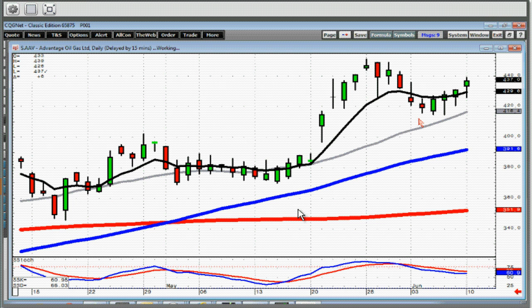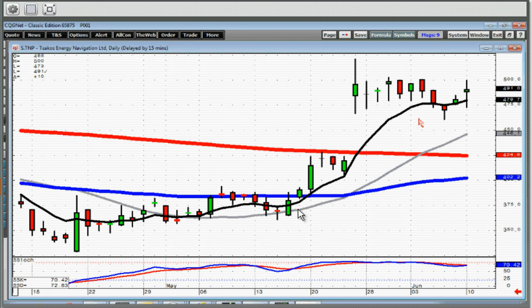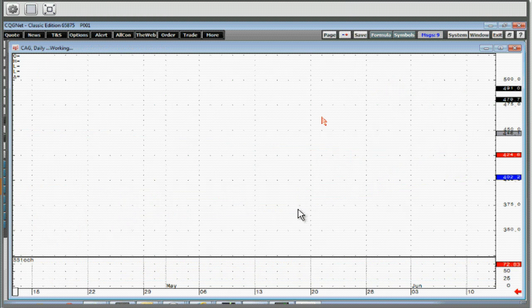AAV, this one's got a nice little J-hook pattern setting up. I wouldn't be afraid to be buying this one. Just make sure the volume's good on it. And TNP, another doji setup. This one, if it opens positive, you want to be buying with the anticipation that if it breaks out through this level, you've got a scoop pattern, giving you a slingshot effect into the next move.